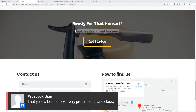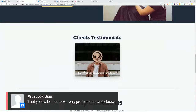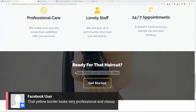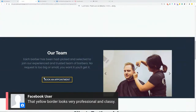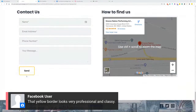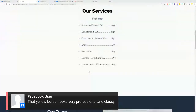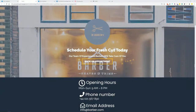Facebook user saying that yellow border looks very professional and classy. I am thinking the same thing. So this, and then this, it is looking very good, but you have to decide. In case you have corners on this one, you would probably need to put corners on this one. But I love how this sharp square button is looking like, so I would just repeat it over here as well, and over here as well, and on the top as well, so you have it actually here.